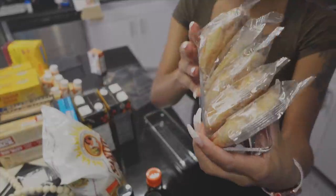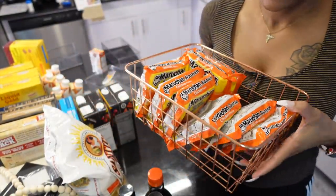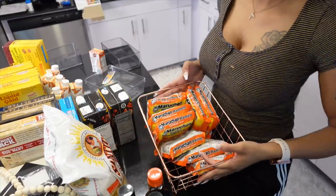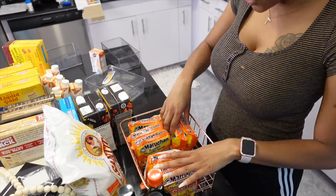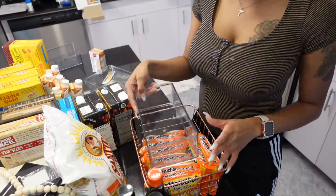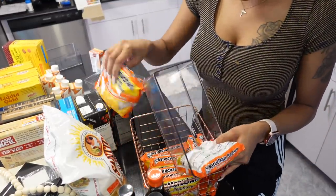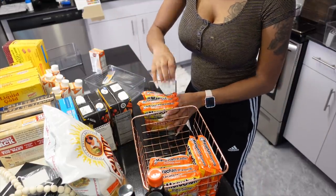I originally had my noodles in this. When I actually buy a full 12 pack of noodles, they fit perfectly in this. So I don't really know if I want to actually switch this out or not, because I know if I buy a full pack, this isn't going to fit all of these. But as of right now, they do fit.